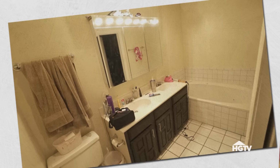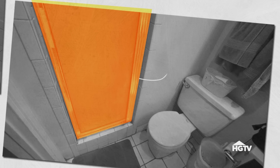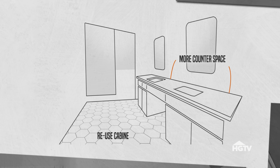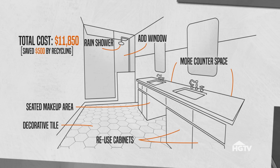For their main bathroom, Aaron and Jason want to move the towels from above their toilet and find a new home for all of their stuff. They don't like the way their shower feels so closed in, and they said they never use this giant bathtub. So I'm gonna sell that and use this space for a larger his and hers vanity. The main feature of this bathroom will be the hotel-style rain shower. Even though we save money by revamping all the old cabinets, this bathroom is still a big ticket item, costing us about 12 grand.